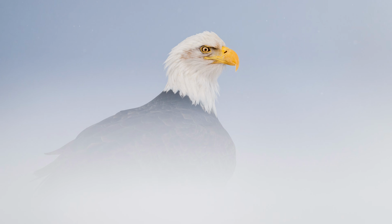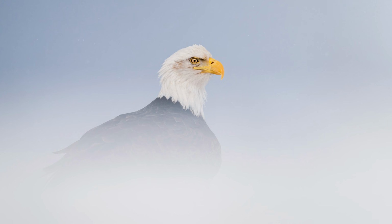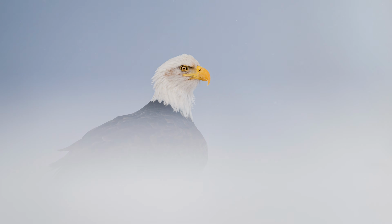Now I gotta say, I am very happy with this shot. I got really low to the ground and used a snowbank to create this blur effect in the foreground, and it just made a very minimalist shot that I'm very happy with.